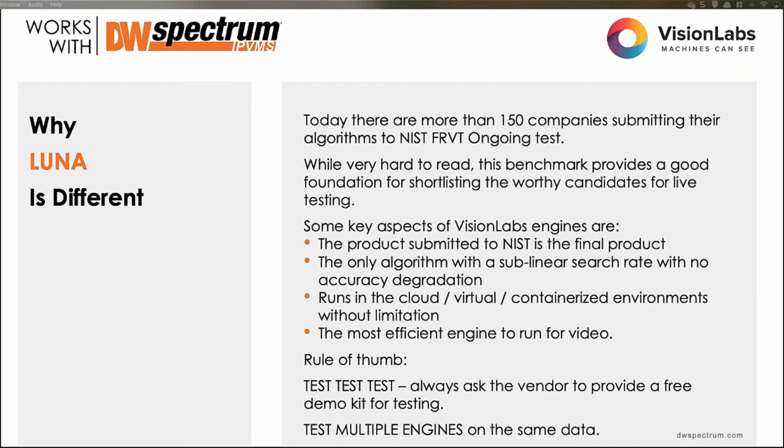So other facial recognition engines perform a lot better on pictures, and you're not going to get pictures out in the wild. So, for example, with the DW Spectrum, you're going to get a video. You're not going to get a mugshot of somebody to match against. So it's got to be good on video, and we are very, very efficient when it comes to analyzing video results.